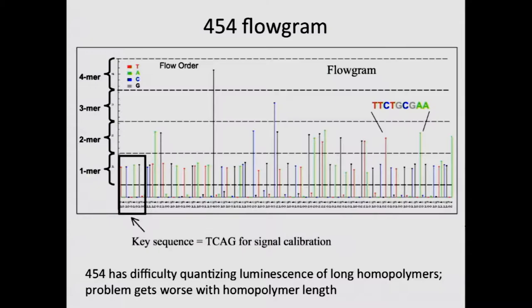There's no light. And because the amount of light produced is proportional to the amount of pyrophosphate that's released, we get this kind of stair step sort of thing, where if there was one base to extend, then you get essentially one quantum step approximately of light. But if there were actually two A's in a row or two C's in a row, then you get twice as much incorporation, because the first base incorporates and then the second base incorporates after that. So it's really easy to distinguish single base incorporations from no base incorporations.